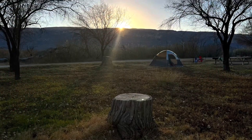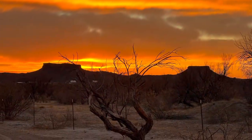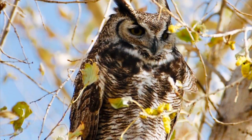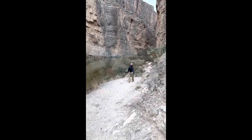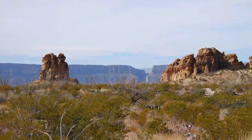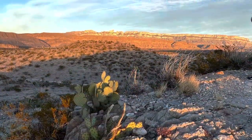As the National Park Service website explains, this is a remote campground in a remote park. It was beautiful, with great sunrises and sunsets, and resident woodpeckers, and a great horned owl. There are some great hikes in this area of the park. Here, you see the very popular hike into Santa Elena Canyon, the deepest gorge of the Rio Grande. Another is the Chimney Trail across beautiful desert terrain to a rock formation with petroglyphs that are thousands of years old.